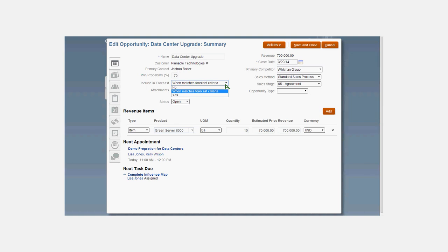But if I wanted to override that rule, I could. So if it was less than that, I could say yes, go ahead and include it. And if it is that probability that I don't want it in there, I can override that.